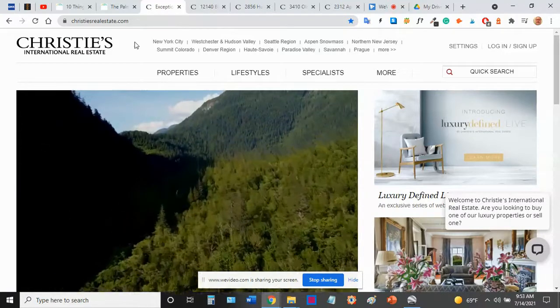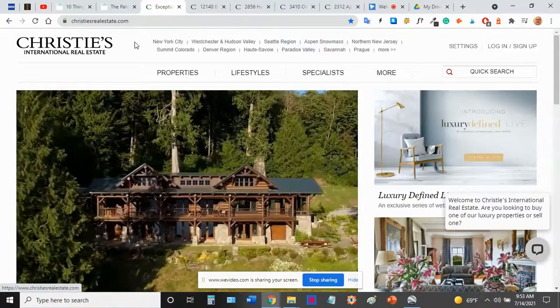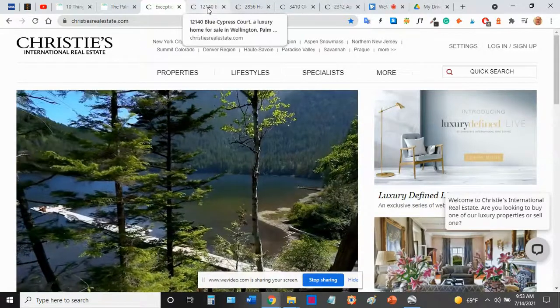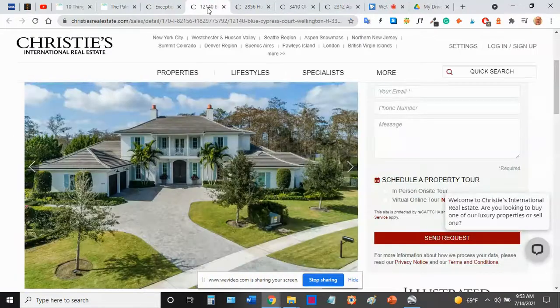Christie's International Real Estate is who we're using today. Yay! There's some really great photos. I think you're really going to like these. We're going to get right on to our first home.